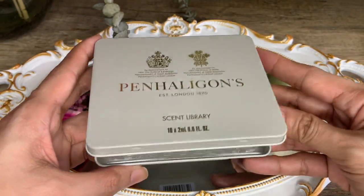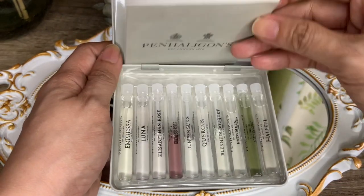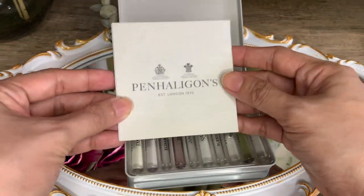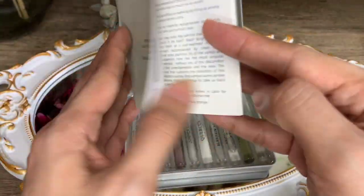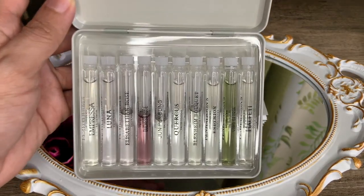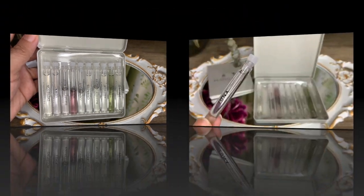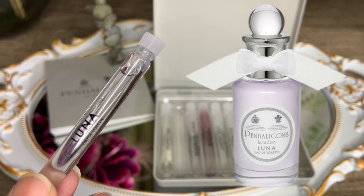So the scents in here come in a mixture of feminine and masculine leaning fragrances, as well as unisex ones. It has a tiny brochure over here where you can read a little bit about the fragrance samples inside. From among the fragrances in here, I've sampled 2 before, so that's Luna and Empressa. I will leave a link of the videos where I've talked about them previously. I guess it makes sense to start off with fragrances from this library that I'm most familiar with. So I'll be starting off with Luna.